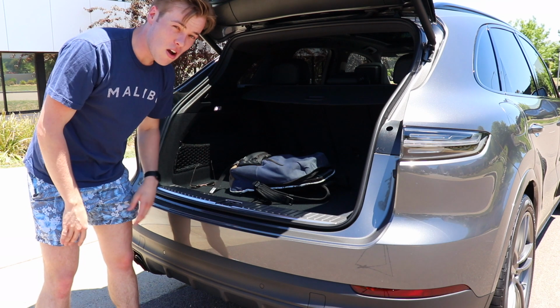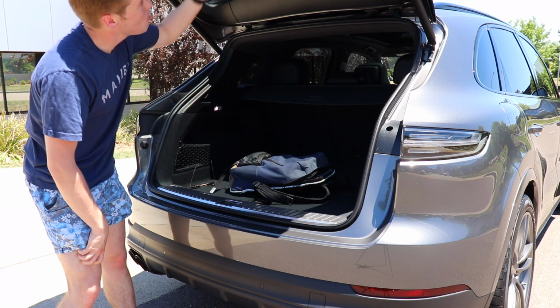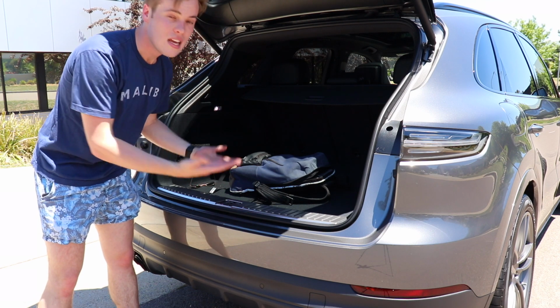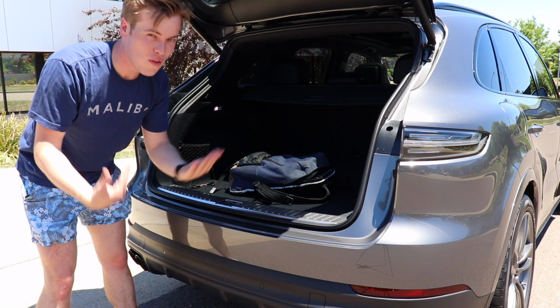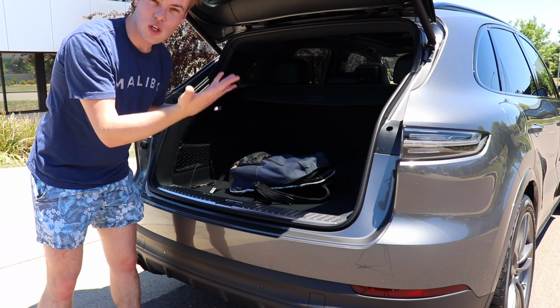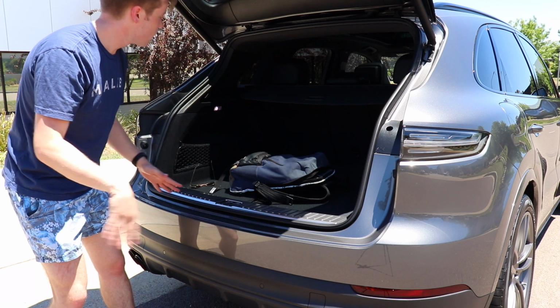Also a really cool thing to note, if your suspension is high on the air suspension on the Cayenne S, you open up the rear tailgate and the Cayenne's going to automatically know you're going to want to put stuff in here, so it lowers down for you. Just like it's trying to serve you and please put stuff in the back of the Cayenne, the air suspension will drop, which is really cool. So don't be afraid if that happens, it's normal.